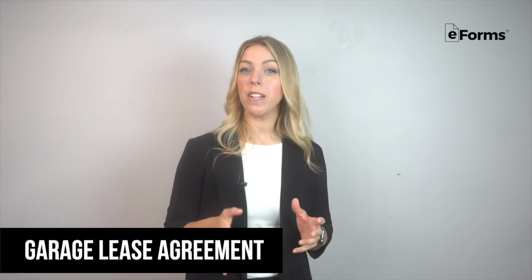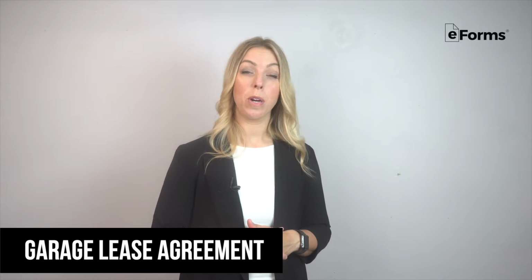A garage lease agreement is a contract that is used specifically to address renting out a space for the purpose of parking or storing a vehicle. Garage lease agreements often come up in situations in which parking is at a premium, such as crowded major cities or housing developments where parking is not included, or when a business or organization has a vehicle fleet but doesn't own a space to store them.